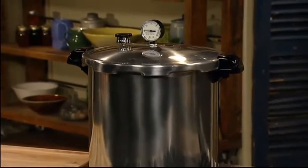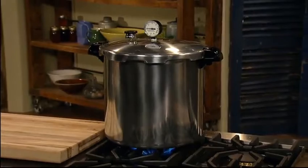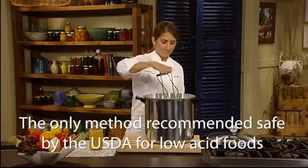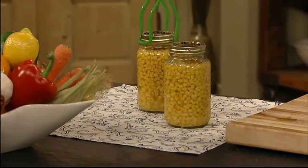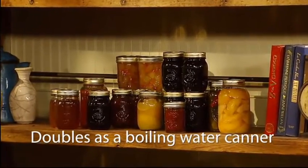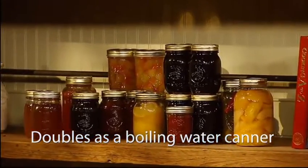Constructed of heavy gauge aluminum, the canner is made to last. Works on electric, gas, and even smooth top ranges. Pressure canning is the only method recommended safe by the USDA for canning low-acid foods like vegetables, meats, poultry, and seafood. The Presto pressure canner doubles as a boiling water canner for fruits, jams, jellies, pickles, and salsa.